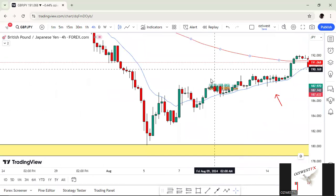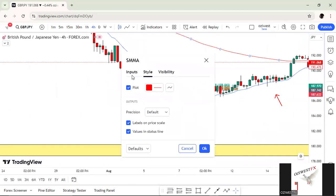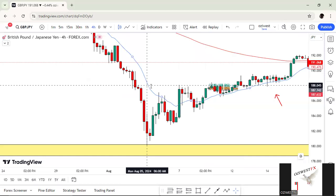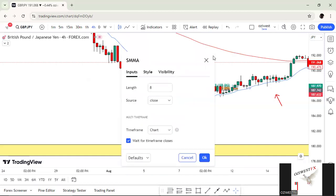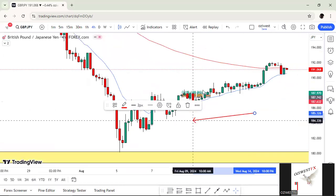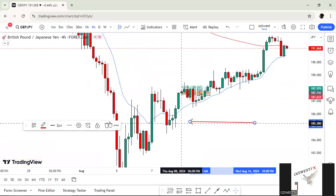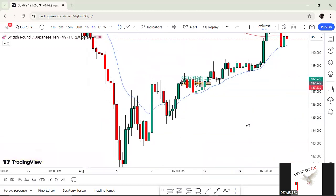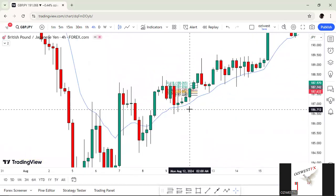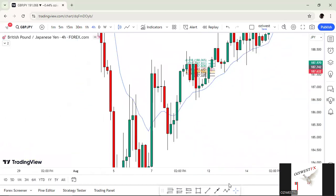SMMA, the 50 SMMA, and this blue one is the 8 SMMA. Price usually uses these moving averages as dynamic levels of support and resistance. So on seeing all of that, price using this moving average as a level of support, I was looking for buys. What did price do?